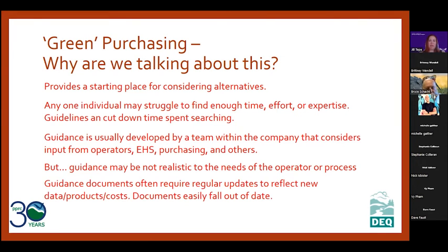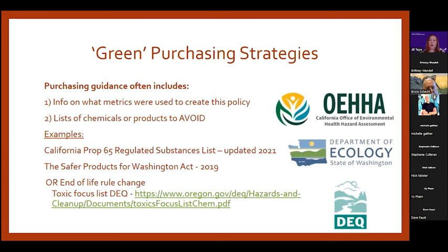So guidance documents often require regular updates to reflect new data, products, or costs, and documents easily fall out of date. I feel like I've seen that happen so many times where a company will adopt a green purchasing program, and then next thing you know, that company has been swallowed up by a bigger company, or it's out of date really fast. So it can be the tricky thing about trying to establish these kinds of guidelines or even identifying companies or products, because it changes rapidly in this sort of application.